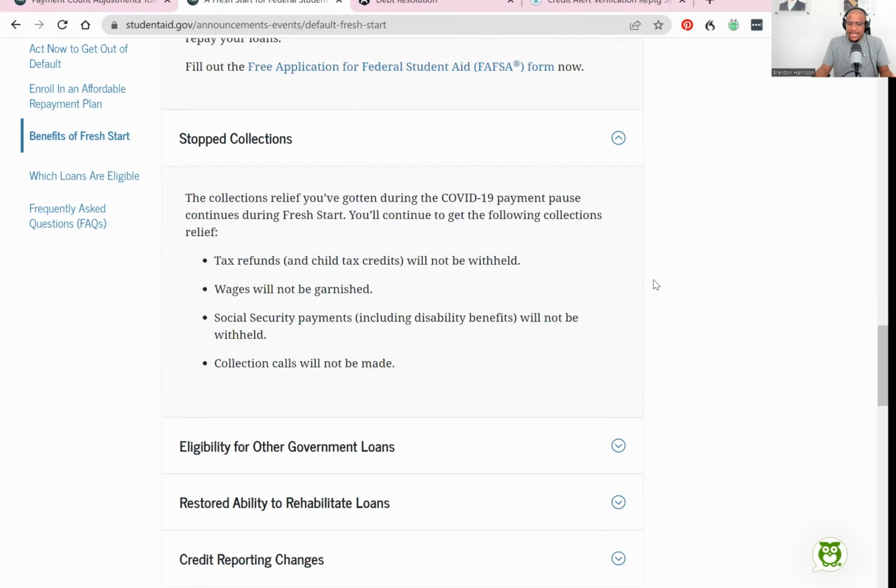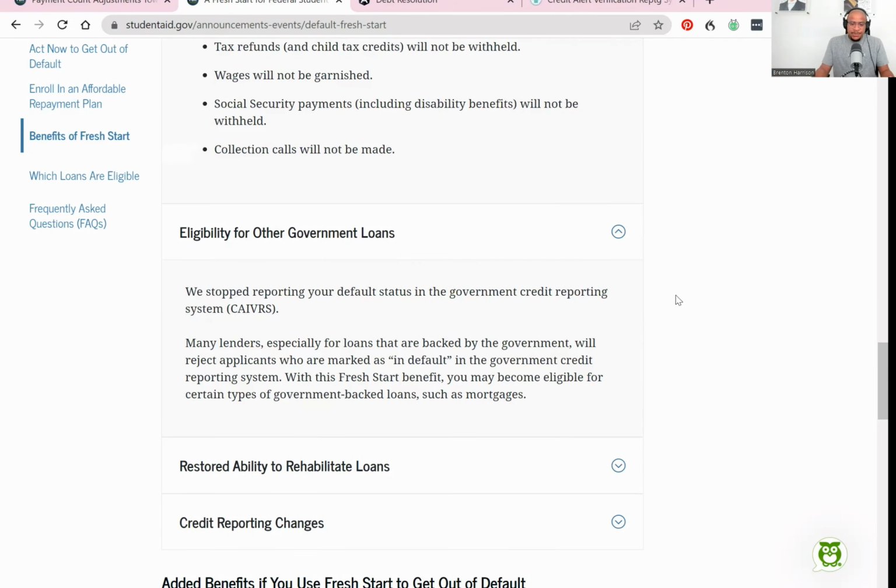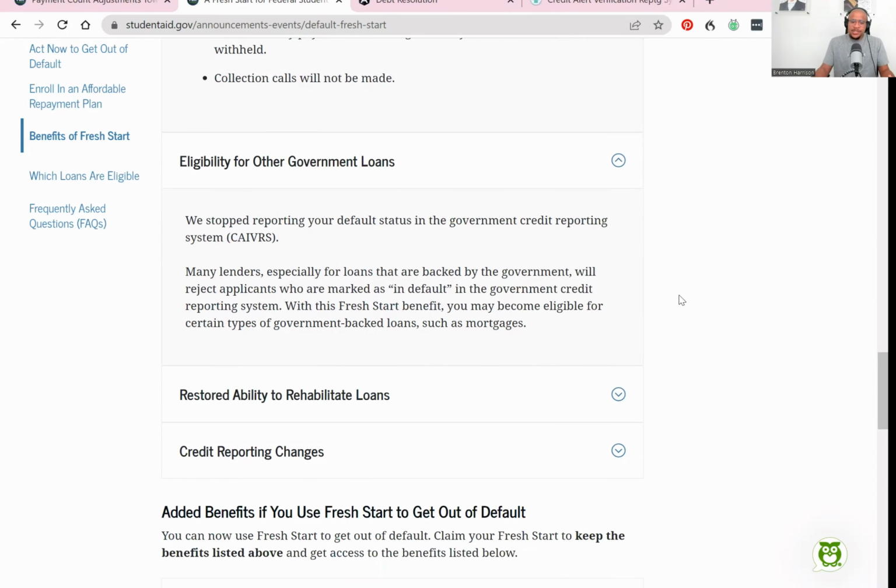They also will stop collections. So if before the pandemic you were having your wages garnished or your tax refunds garnished as a result of a defaulted student loan, this Fresh Start program will allow that to cease. You also regain your eligibility to take out other government loans. And the reason that happens is because when you take advantage of Fresh Start, they remove your default status from your CAIVRS report. So if you're looking for that FHA loan or that federally backed loan, it's as if this didn't happen if you go through Fresh Start.